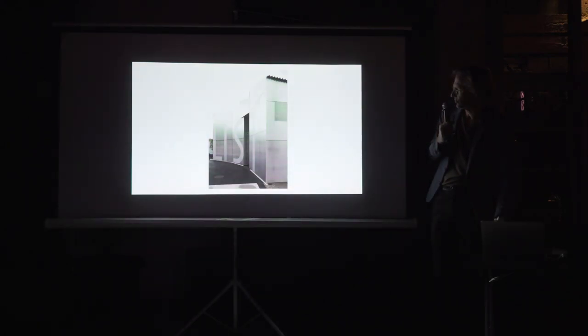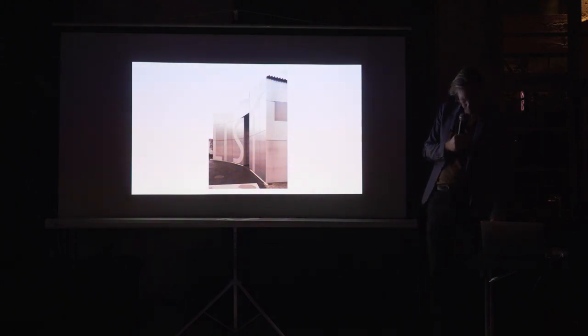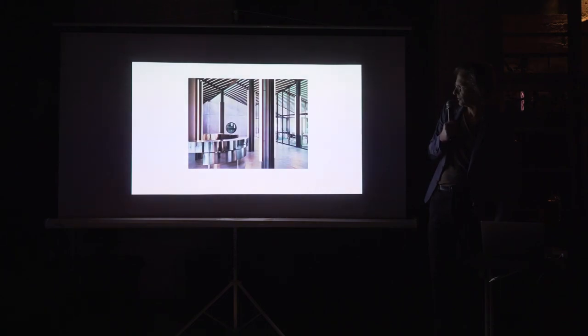Maybe I jump over this. This is a small industrial building on a very difficult plot, the shape of the plot was very difficult, and there is a slope, so it has very different sides. This is the entrance facade, and this is the opposite facade with this base for the machines, and that's what comes out.